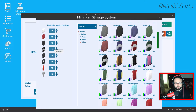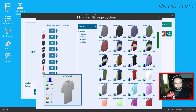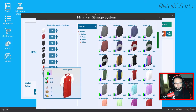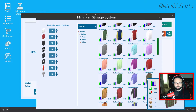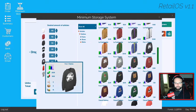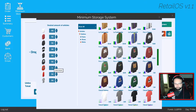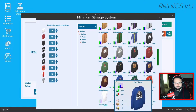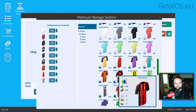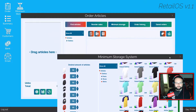Screw it, go for the black hoodie. 10 of those. The fashionable, so we don't need fashionable. I need another fun and games and another active sport. So we've got that fun and games hoodie. How about next up we go for this fun and games hoodie? And active sport, we've got the red shirt, so how about we go for the black shirt, red and black shirt? You know me, I'm all about my sports and that jazz. So that's minimum storage altered.